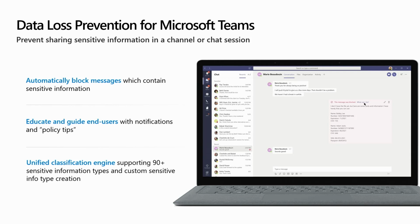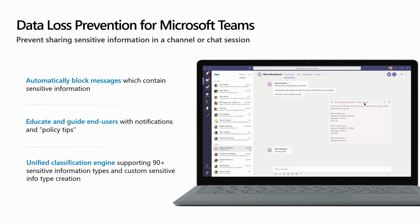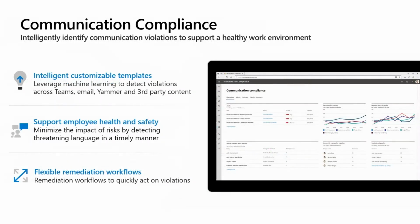And we know this is important because it will eliminate help desk calls or reaching out to help desk and understanding, hey, why was this blocked? We can actually educate end users on why it was blocked and how they can avoid these actions going forward. And again, this is taking advantage of a lot of the data loss prevention capabilities you've already been leveraging across Microsoft 365. So this is just another integration point in your collaboration space.